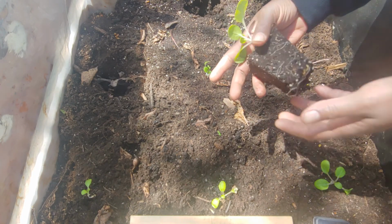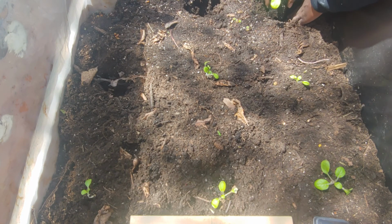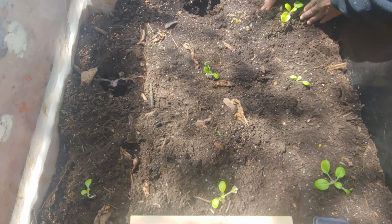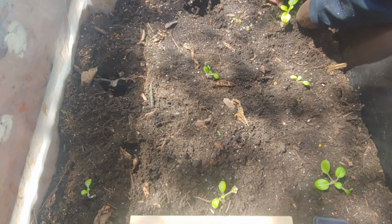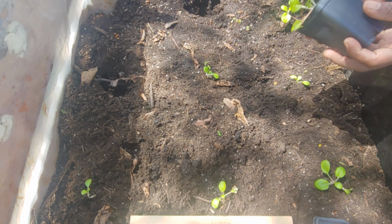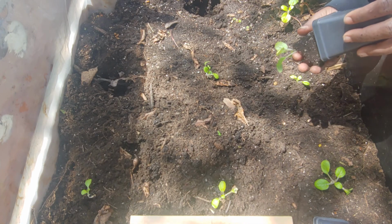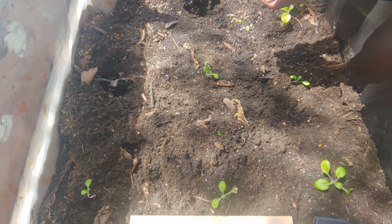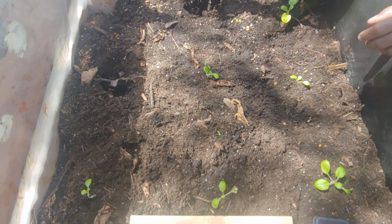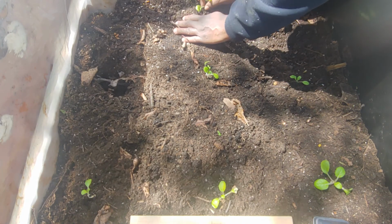And be gentle with them as I'm taking them out of the container, because I don't want to damage them. I just give the root, or the soil around the root, a gentle squeeze, both to get them out, and as I'm putting it in the ground, I just give it a gentle squeeze. The soil is very loose, so I don't have to worry about root knots or root binding.